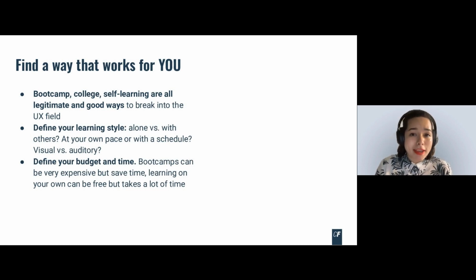And you can do everything for free. Nowadays, there's so much information out there that if you want to, you could learn UX design completely for free. However, that would also take a lot of time because you have to research all of these resources. You have to build your own curriculum, structure everything on your own. So that will also mean that you have to bring a lot of discipline.